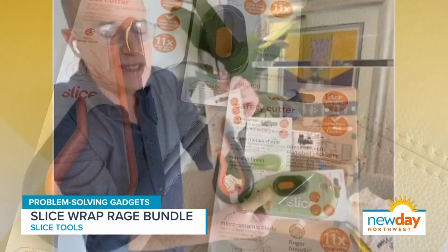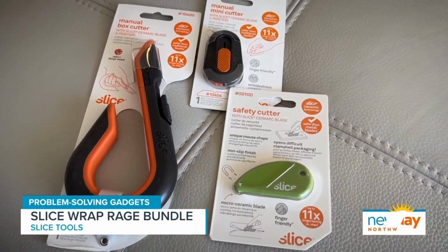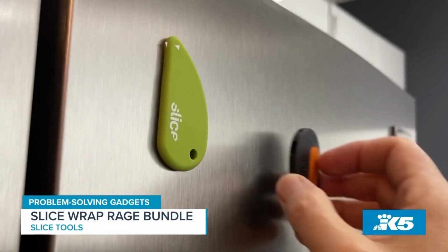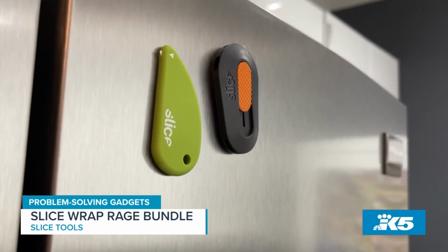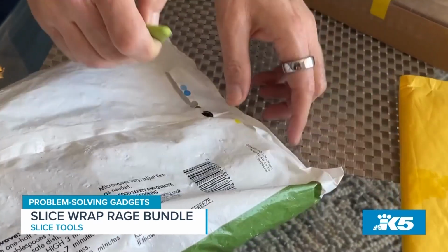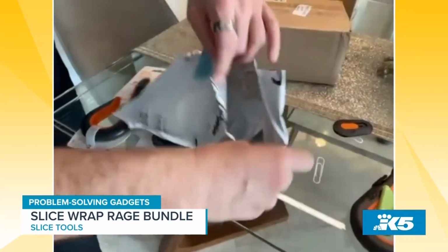You get 3 of these cutters in one, and they each kind of solve a different issue. They're magnetic, so the little ones can sit right on your refrigerator, so they're easy to get to. The bigger one is great to handle, especially if you have a little bit of arthritis or whatnot, but this is great for opening these little packages like this. I'm gonna open one for you right now. Here we go. Boom, boom, open.